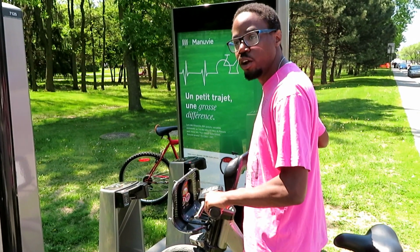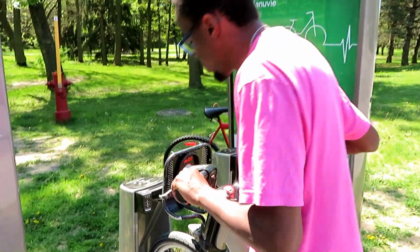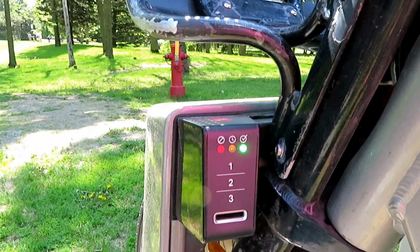To end your trip, you just come back to one of the docks that are all around the city and push your bike in one of the free spots. Be sure to push it hard and wait till the light turns green.